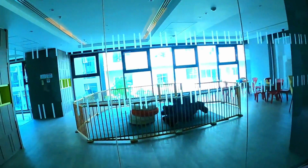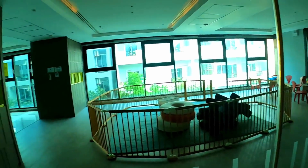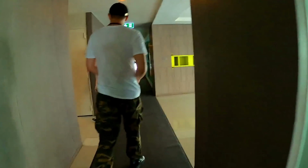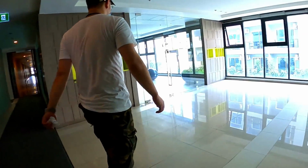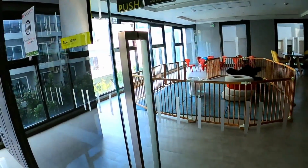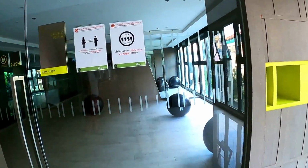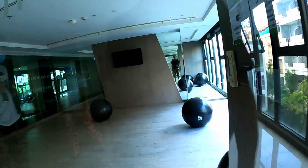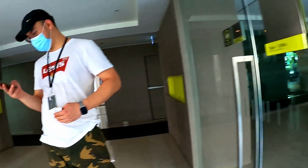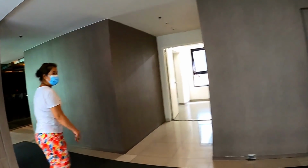Here is a small children's play area. Well, it's not that small, actually. It's quite a decent size. And also, there's what they call an aerobics room, which we did see in another condo. I can't remember which one. I think it was one of the ones in Jomtien. But if you're into aerobics, you've got a room specially for that here. And then, of course, there's also a good gym.